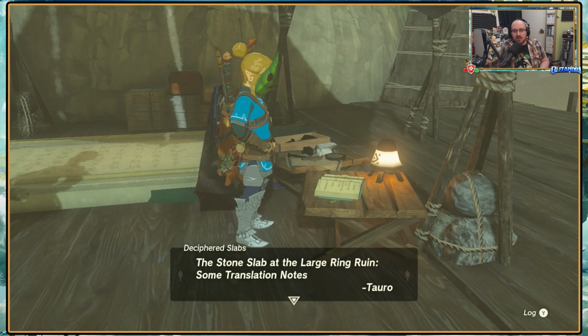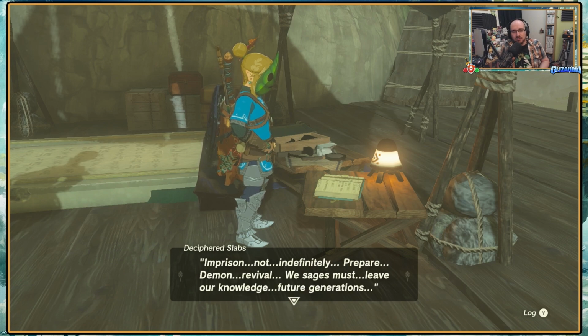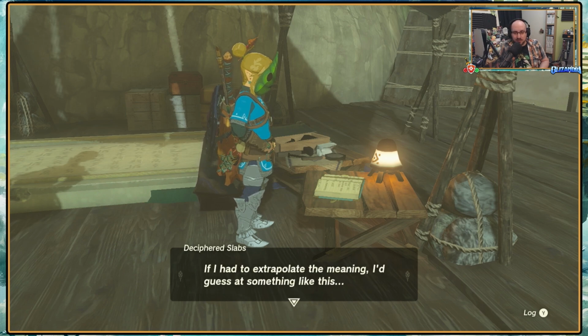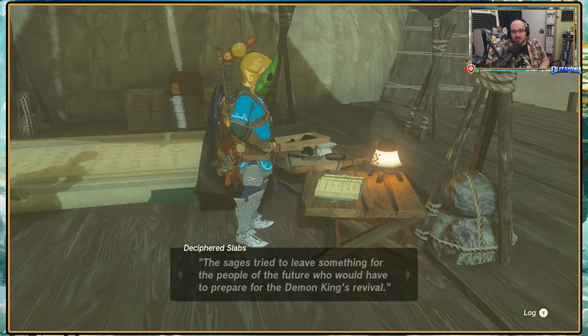The stone slab at the large ring ruin, some translation notes by Toro. The Demon King, vast power, no hope, victory. King's own life managed imprison him. Imprison not indefinitely. Prepare demon revival. We sages must leave our knowledge future generations. Reading between the lines, this stone slab seems to be a record of how the king in those days challenged the Demon King. If I had to extrapolate the meaning, I'd guess it's something like this. The reigning king determined that they were no match for the Demon King and gave his own life to imprison the threat. The sages tried to leave something for the people of the future who would have to prepare for the Demon King's revival.